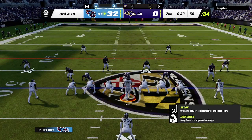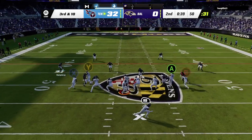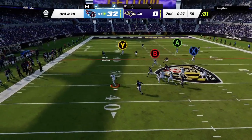No, not at all. And you know what else you do? You make your defense mad. Yeah. They got you the football, gave you a great opportunity. You got to cash in and get some points.